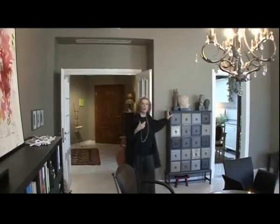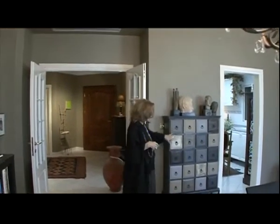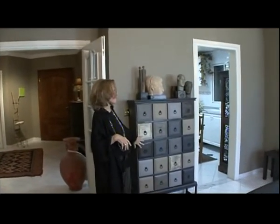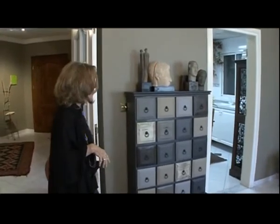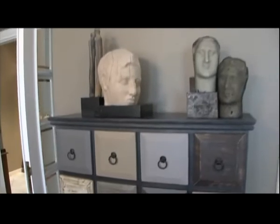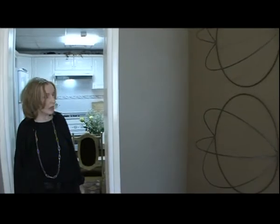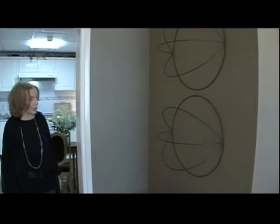This chest at one time was really bright colors, orange and red and yellow, and I painted the fronts of it to go with my walls. And these sculptures up here belong to friends of mine. I mean, they belong to me now, but they're from my friends here in Dubai. Over here, these are my sculptures, and I like them a lot. I just like the way it looks.